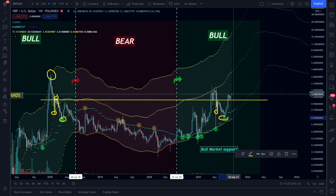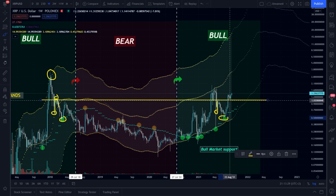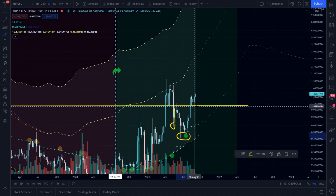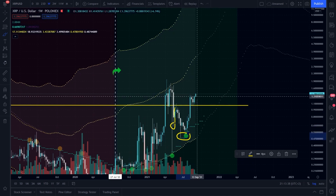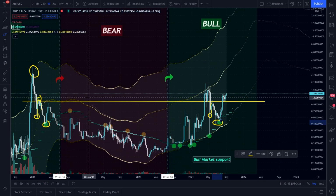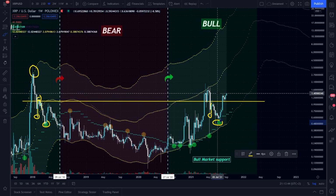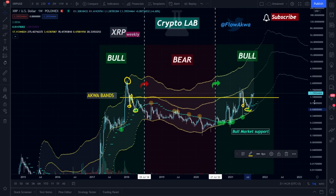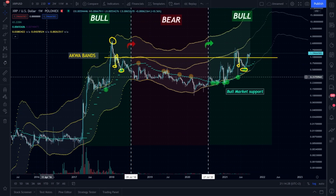Now we are above the line, the yellow line, and we used it as a strong support for 3 weeks in a row. And now it's the 4th week. This is really promising. If we can stay above this level and make a higher high, we know that the moon is ours.